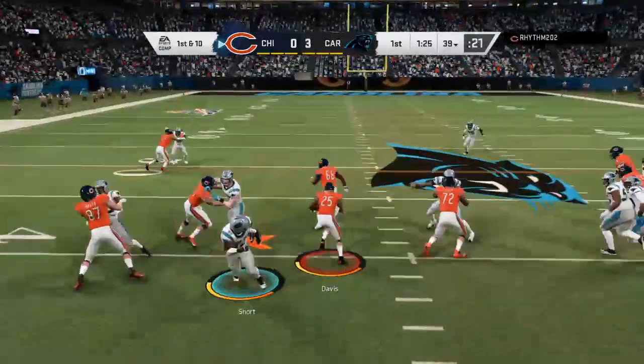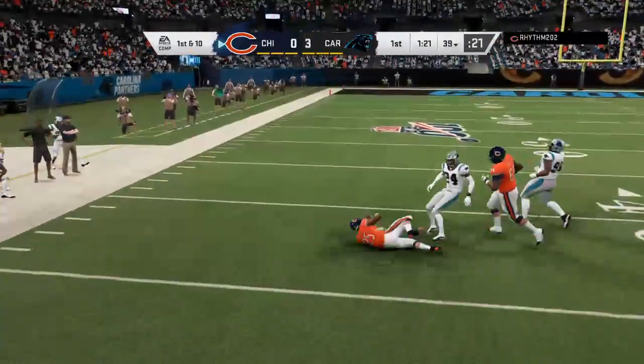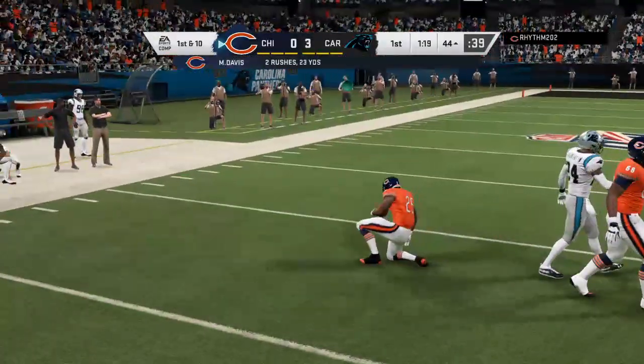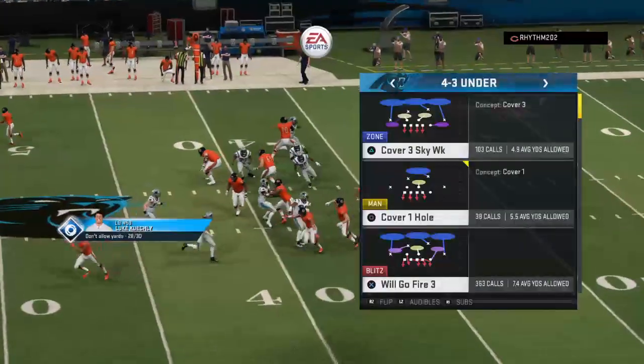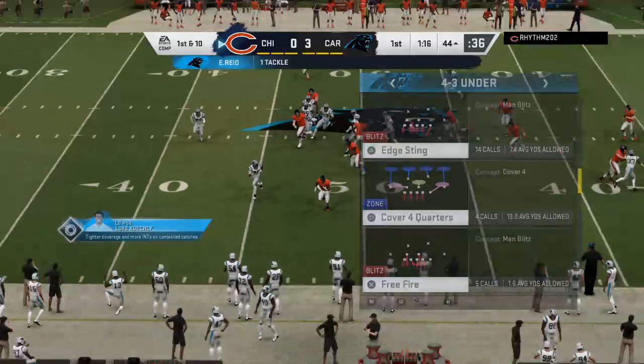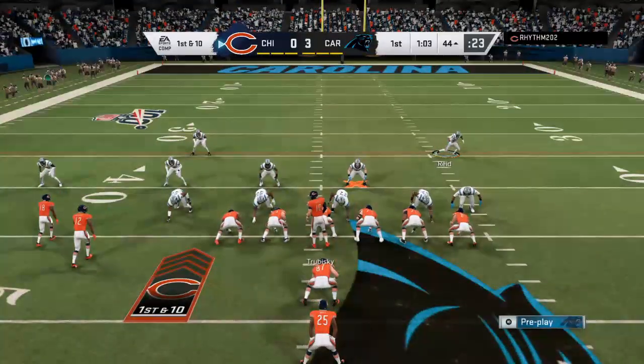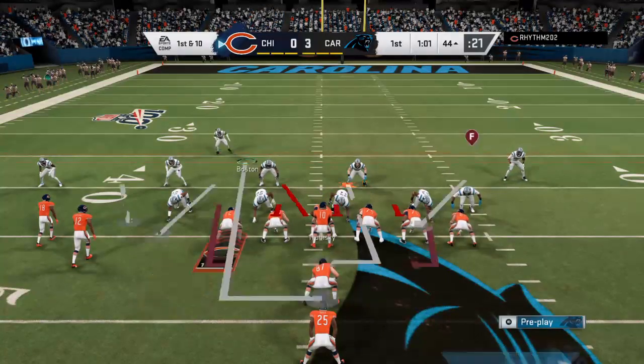Now Davis. He's got a first down and then some at midfield. And finally taken down at the 44-yard line. 16 yards is the pickup there on a first down for Chicago. So from Panther territory now, it's 1st and 10 at the 44-yard line.